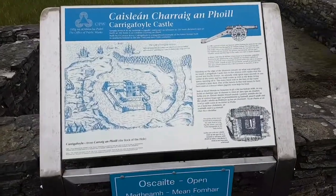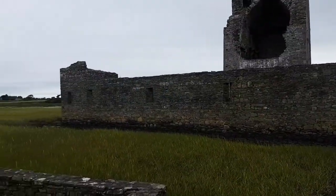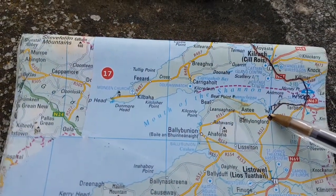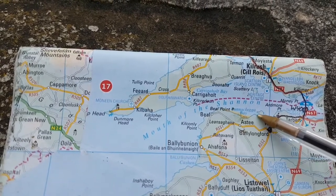It's open. There's a bit of a wall left. You can go inside as well. I'm gonna show you roughly what is on the map there. So that's the town, and it's just roughly somewhere here, that's the castle there.